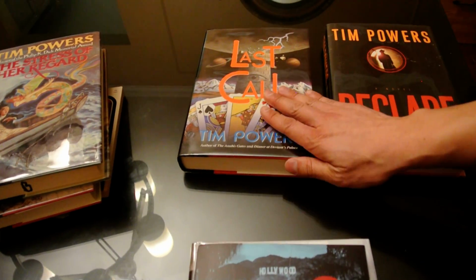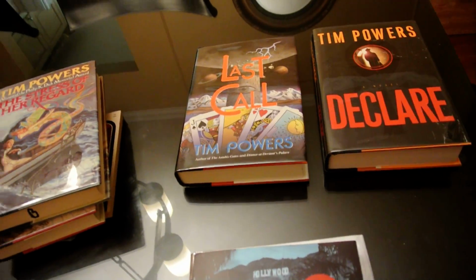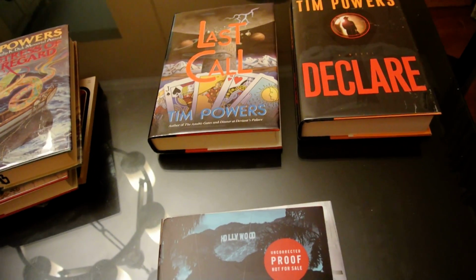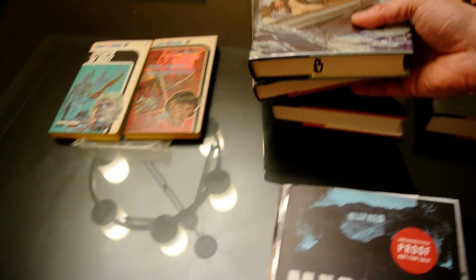I actually really loved Last Call. It's the gambling, it's the whole thing. It was so good. And then they have the Mandelbrot shape. Okay, yeah.